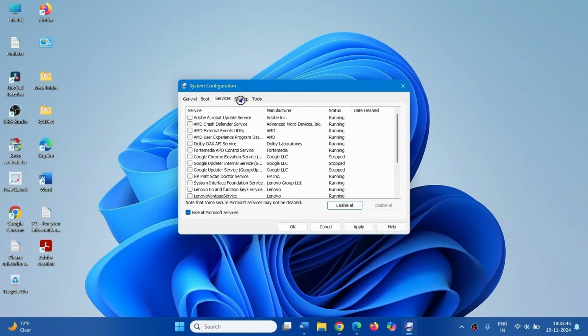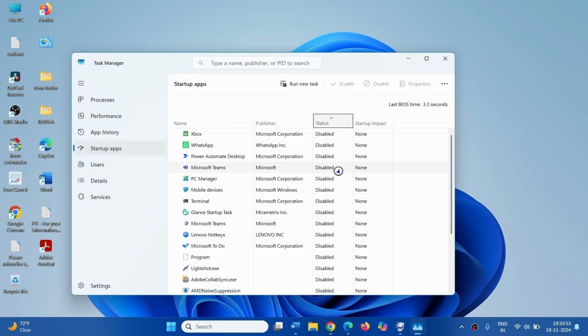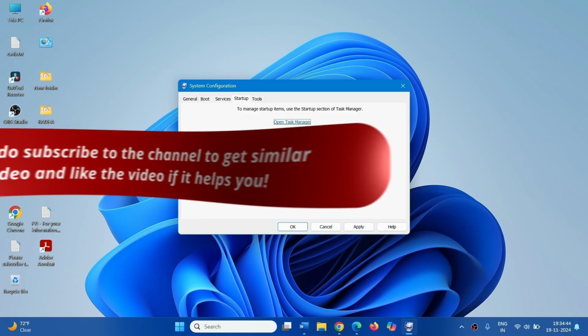Now go to the Startup tab, click on Open Task Manager. On the Task Manager, make sure that the status is disabled for all the programs. If any program is enabled, right click on it and select Disable here. Close the Task Manager. Click on Apply and click on OK. Select Restart on the pop-up. That's all.